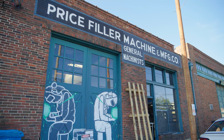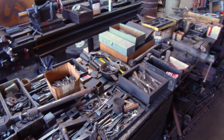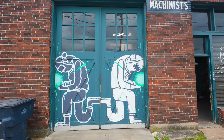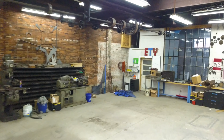Welcome to 508 Rorer Avenue SW in the heart of downtown Roanoke, a one-of-a-kind industrial shop space that perfectly blends heritage and modern functionality. Formerly the Price Filler Machine Shop, this recently renovated building from 1920 retains its historical charm while offering a full suite of contemporary upgrades tailored to meet today's business needs.